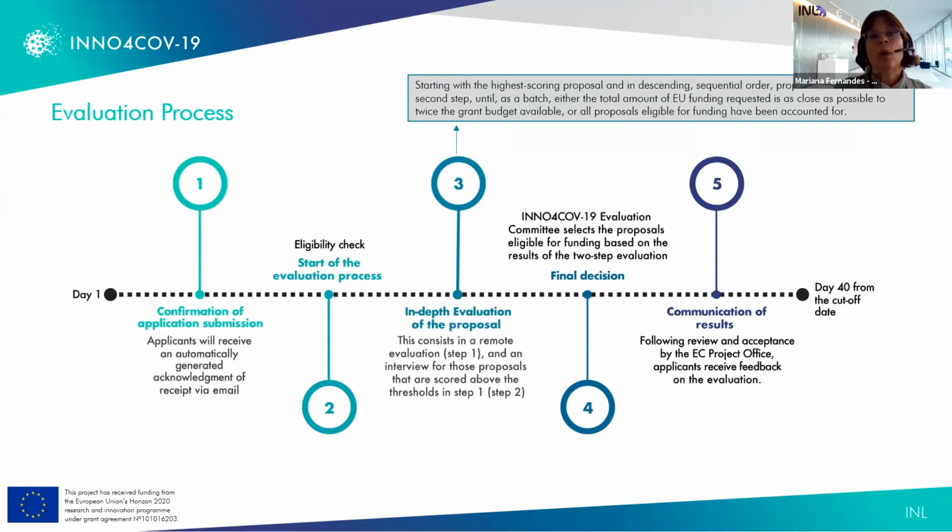Starting with the highest scoring proposals, in descending and sequential order, we will be inviting you for an interview. In the interview you will be able to provide us more information, clarify pending issues, and explain a little bit more how you are going to exploit your technology and so on. So it depends on the evaluation that is done in the first step. If your proposal is successful in passing these 2 steps, then you will be recommended for funding, and this recommendation will be brought up to the INNO4COV-19 Evaluation Committee and to the European Commission for approval. Following the acceptance of these 2 bodies, we will be communicating the results of the evaluation process.